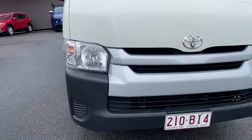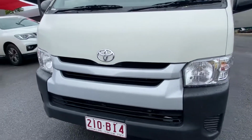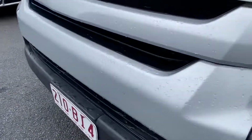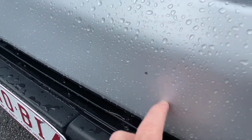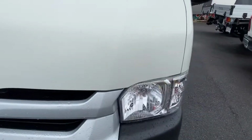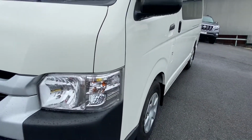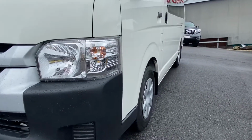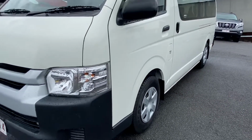As we make our way around the front, we can see nice, clean, straight, tidy front end. I also want to be getting a closer look for little imperfections like this one here. Looks like that one's been brush touched already. But those couple little stone chips are to be expected. But as we have a closer look, we can see very, very clean, very minimal in the way of those markings. Now, try and give you a really good angle down the body. Get a bit of reflection, make sure there's no dents or ripples. But we'll cover each panel as we go.